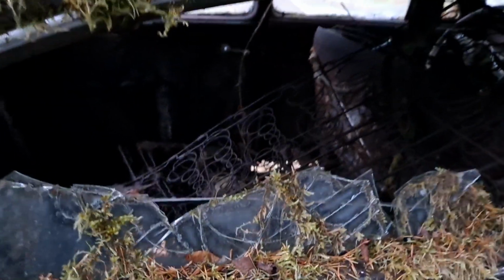Pretty rusty down low. Some of the windows broken out. Hardly a shred of upholstery left. A few scraps here and there.